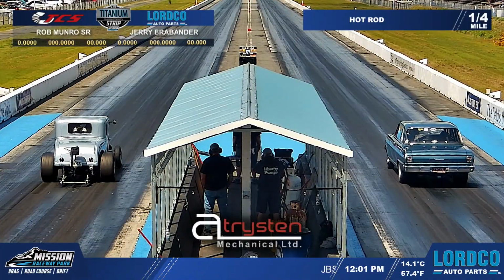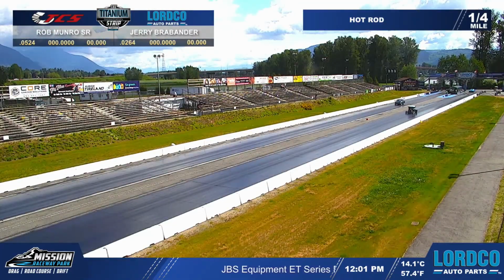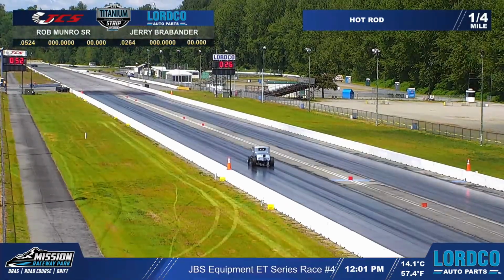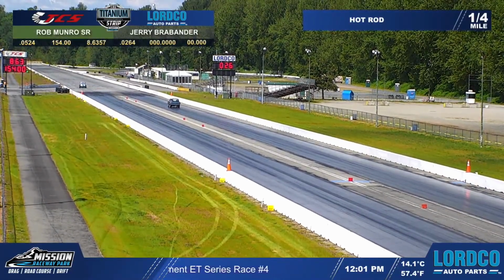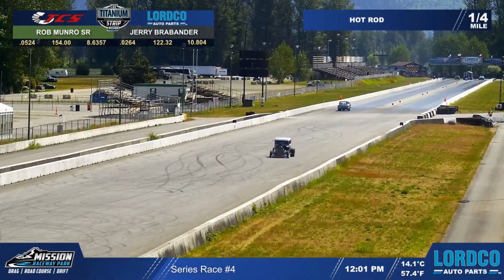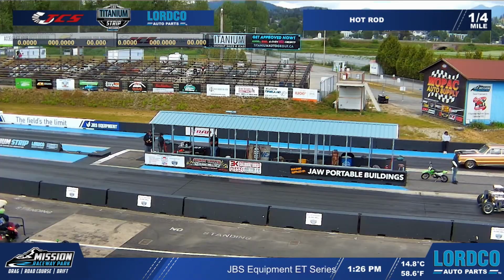Hey, listen up out there in the pits. Junior Street, we need Junior Street. Junior Street, this is your call. The lanes 3 and 4. We'll get Junior Lightning and Junior Thunder moving as well. Thunder and Lightning, this is your call to the staging lanes. We need all juniors to the lanes, please.